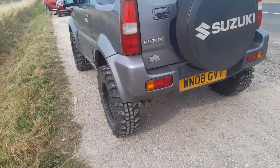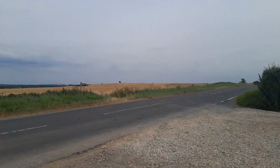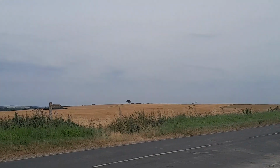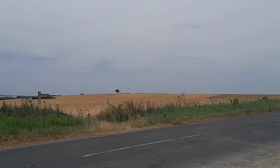Back to the start. Completed it. Back to the start. Took us about an hour and a half. Yep. And there's the tree in the distance. Where the Yorkists, the main Yorkist force was, yeah. That was that ridge at the start.